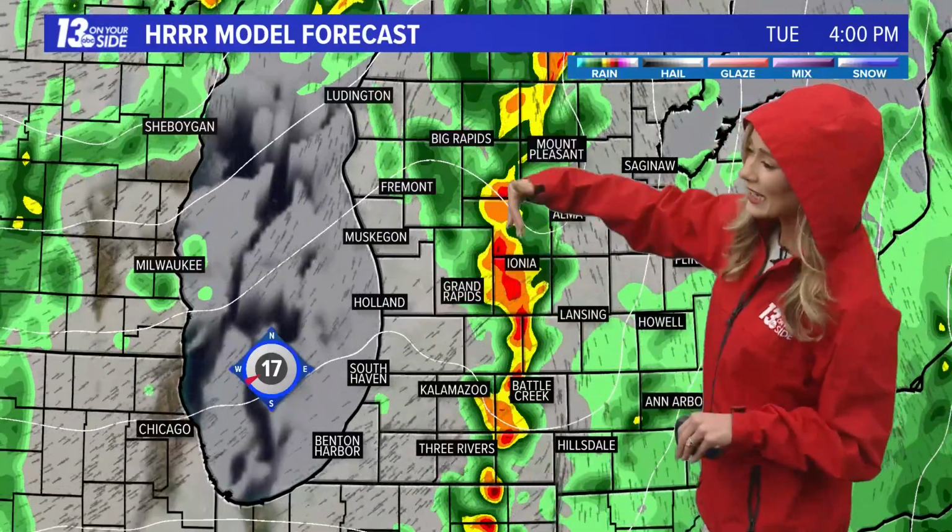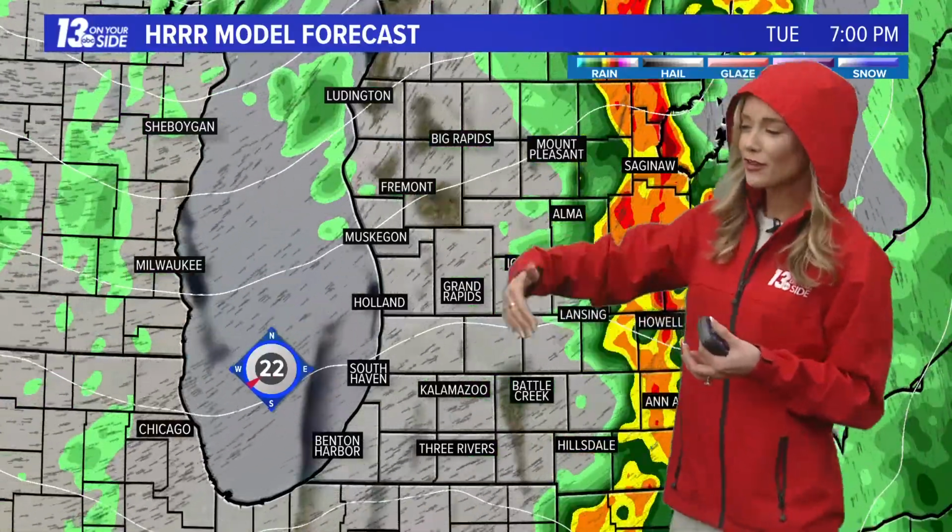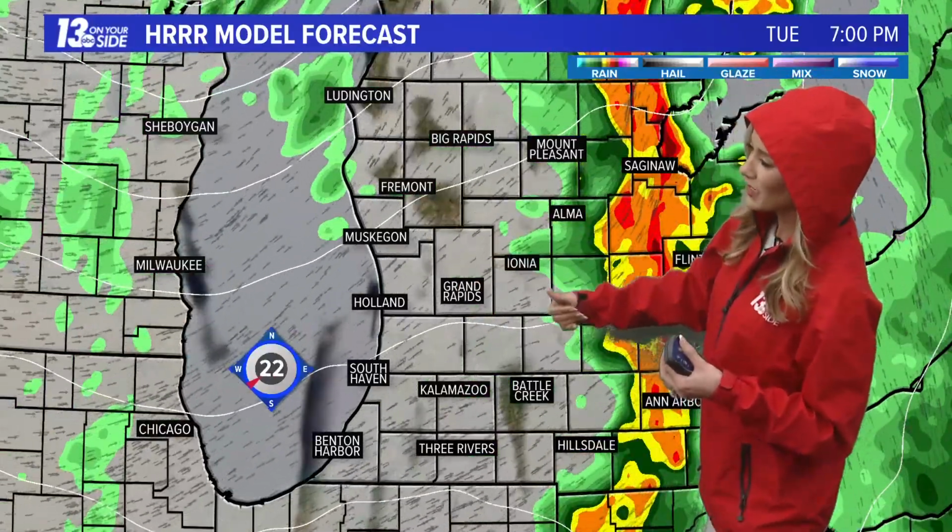I think our strongest potential for us to see severe weather will likely be east of US 131 and the further south and east that you travel, but that's not to say that we're ruling out the potential for severe storms for everybody outside of those areas. I just think they're going to gain a little bit more strength the more ingredients are present the further south and east that you travel in the West Michigan region.